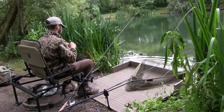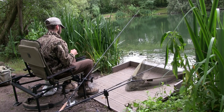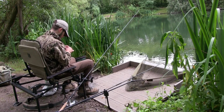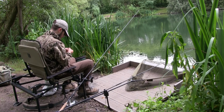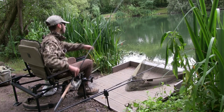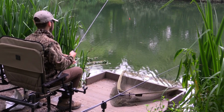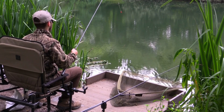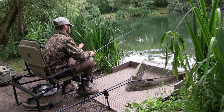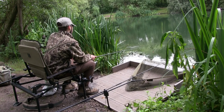I'm going to change the maggot over now. Could probably get them on that, but plenty of maggots, might as well change it to a fresh one. Get it dropped back in. Basically all I'm using is 2 pound bottom, size 18 hook, 6 pound main line, just a waggler with a couple of shot. That's all you need for this sort of fishing.